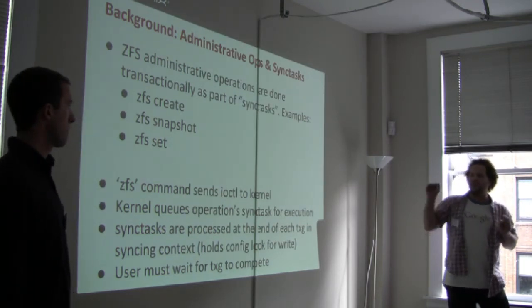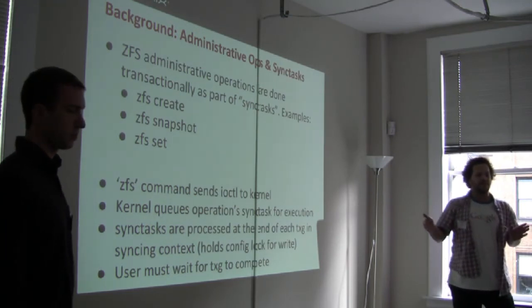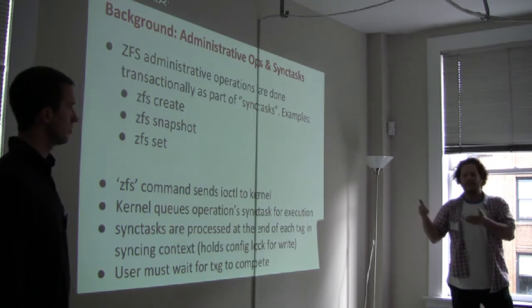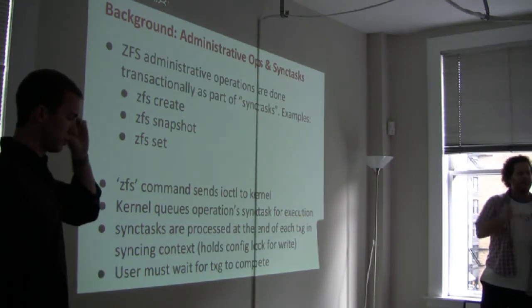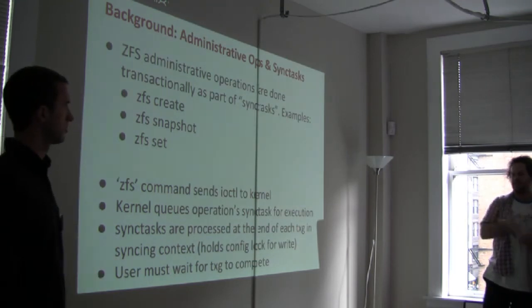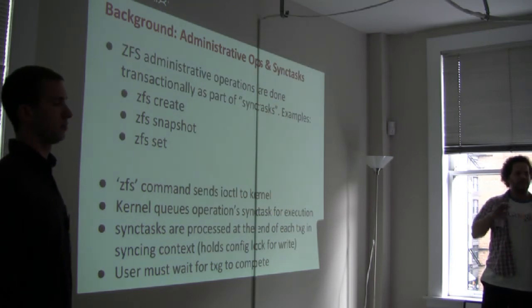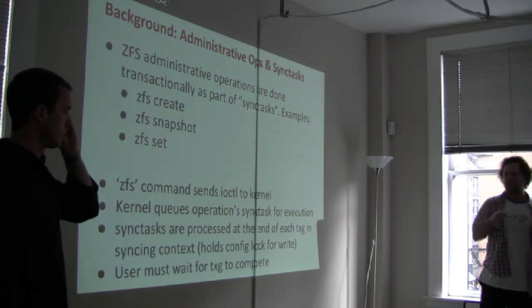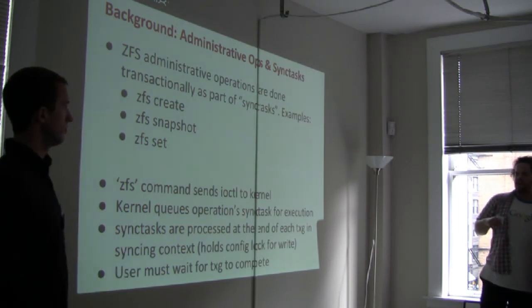And the idea is, when you run one of these commands, we send a ZFS ioctl to the kernel. It says, I want you to create a new file system with this name. And the kernel will queue that operation to happen at the end of the current transaction group. So the idea is at the end of each transaction group, we hold all the locks, say no metadata updates, and a single thread goes through and has kind of the power to update all the metadata, create new file systems, take snapshots and stuff.